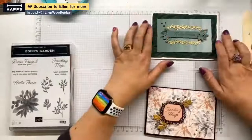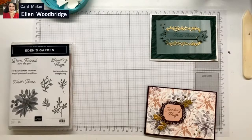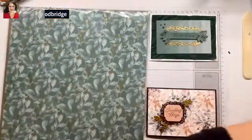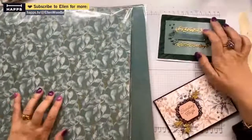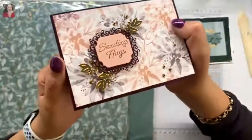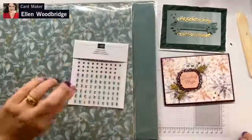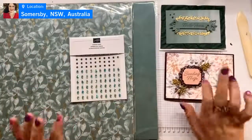Okay. So we started off playing with the Eden Garden Designer Series paper, which I will grab out from my immense pile of things. So this is the Eden Garden Designer Series paper. Then we also popped on the cotton paper. So we used the cotton paper scrunched up in the background. And actually, I never showed you this one close up because often close up has a very different look to further away. We used the gems. I didn't use any of the marquee ones. I did only use what they're calling the cherry cobbler ones.